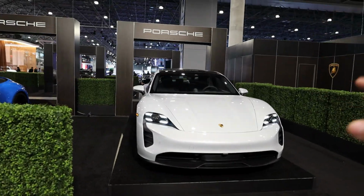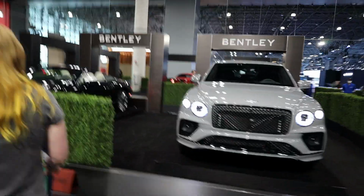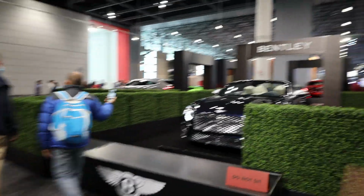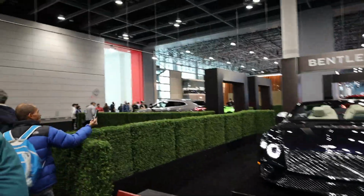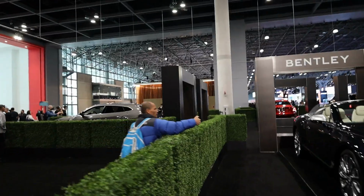And then moving on to the other side of the luxury car display, you do have the new Porsche. I believe that's the Taycan Turbo S. And then of course you do have two rivaling Bentleys right behind those Rolls-Royces over there. Although I do see something slightly over the little hedge display right here.